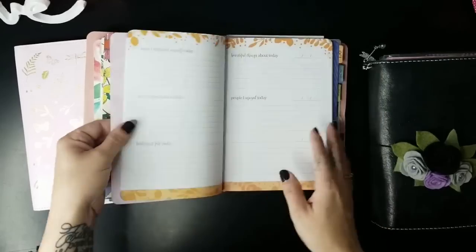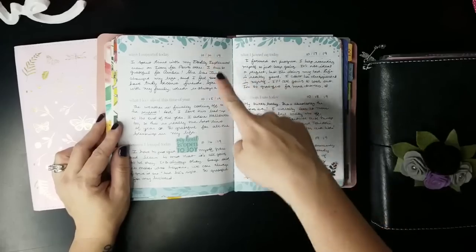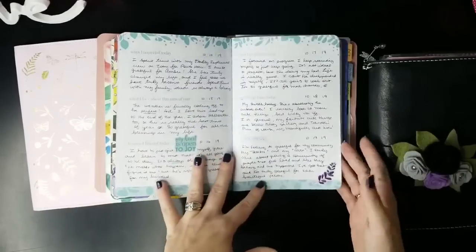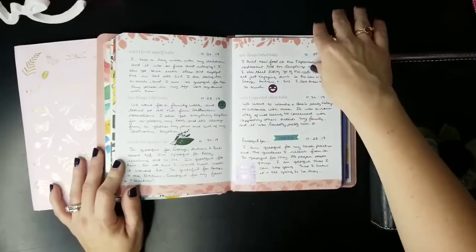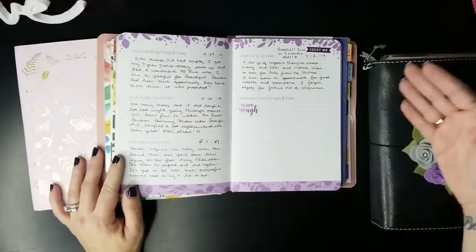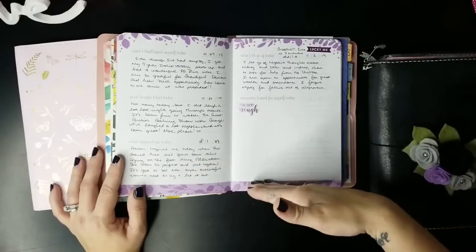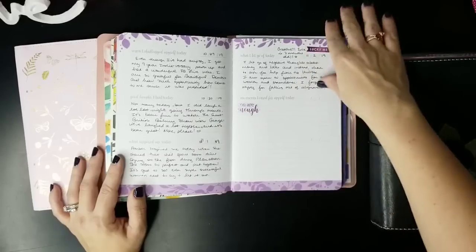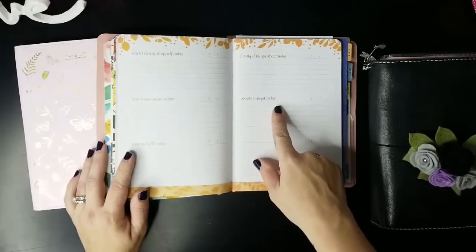I did start the gratitude journal, and as you can see, I have not been using it every day. Like the 10th, the 15th, 16th, 17th, 18th, 19th, I did a good job using that every day, but the 22nd, 24th, 25th, not necessarily every single day, but I did a pretty good job. What I like about this is it focuses me in on gratitude, but it has some prompts on it, like moments I cared for myself today, beautiful things about today, people I enjoyed today.